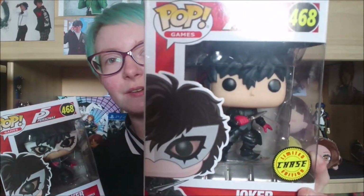Similar to a video we did a couple of weeks back, I have nearly completed my Persona 5 Funko Pop collection. I've managed to pick up both versions of Joker. I got the Chase version, the rare one where he doesn't have his mask, and the normal version where he does have his mask.